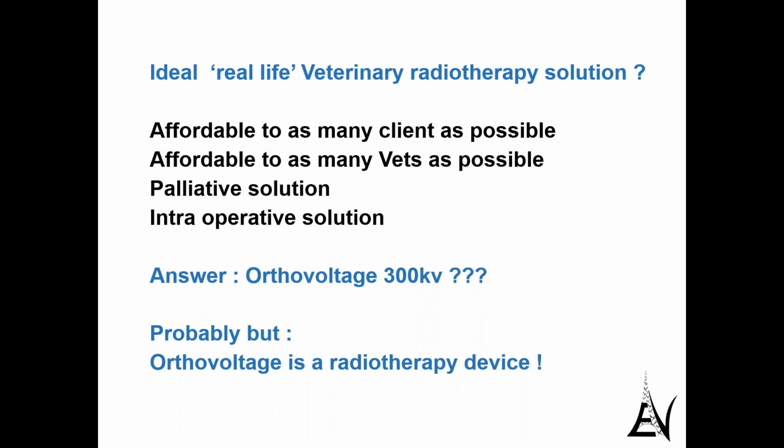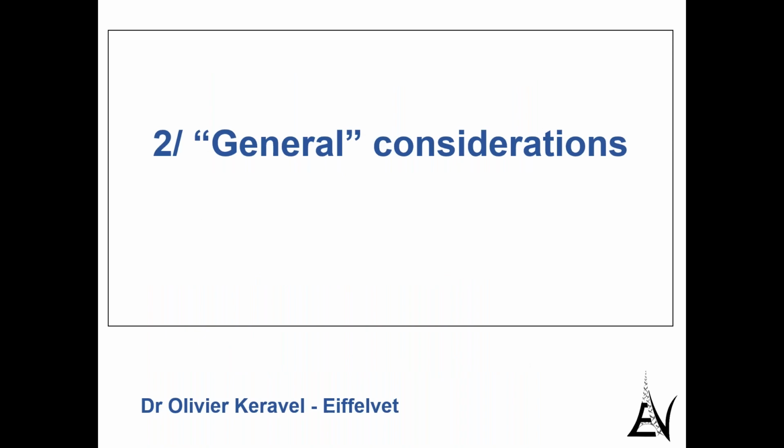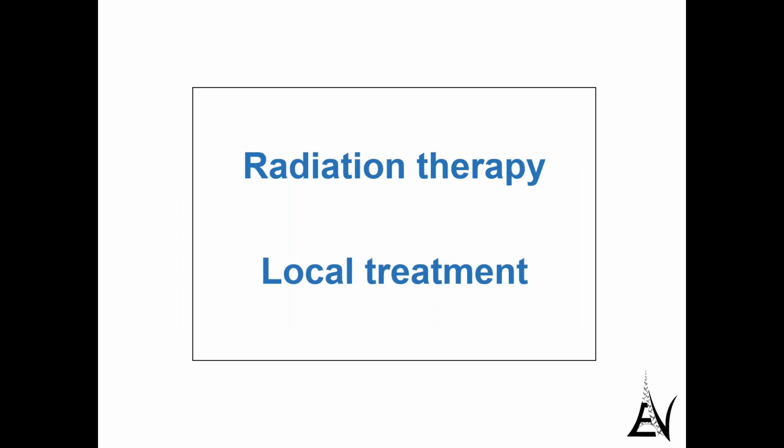But remember, it is a radiotherapy device. Okay, so you still need expertise to use this machine. You don't need to consider orthovoltage like a low cost radiation therapy device. You need expertise. So some general considerations. I will go quickly over some things that I went through during the previous webinar, but still it's interesting to keep in mind. Well, first of all, radiation therapy is a local treatment. Okay, you may have an abscopal effect. I never encountered it. It's only in the literature that you find cases where you irradiate the primary tumors and you see the mets going away, but that never happened to me. So it's a local treatment.